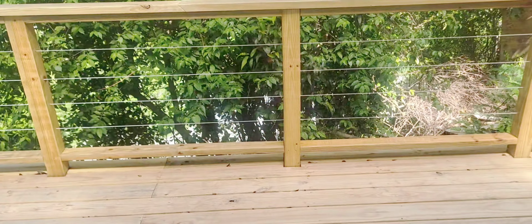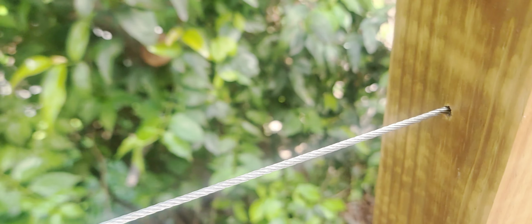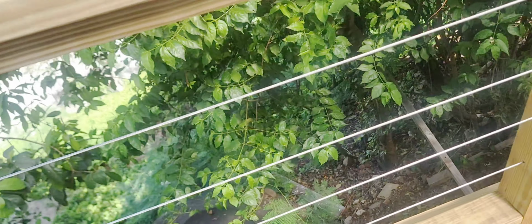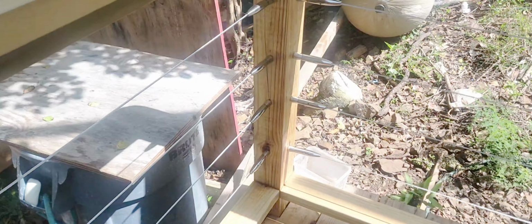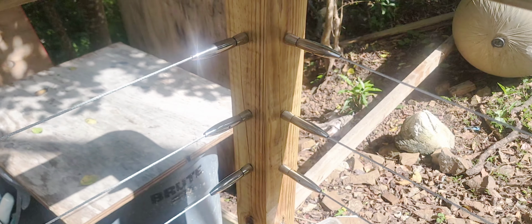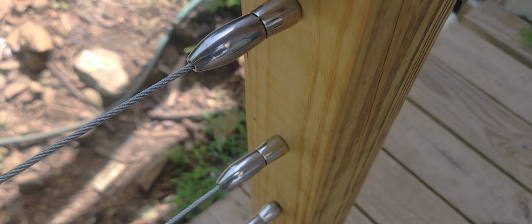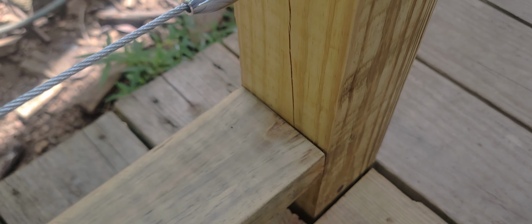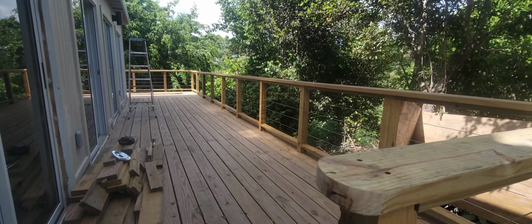Oh my God, I am just loving the deck. It's gorgeous. And this is a view from the very far end of the deck to the other end. It really looks nice.